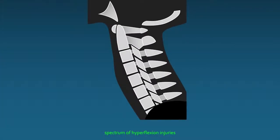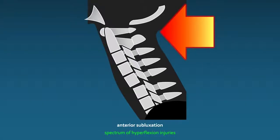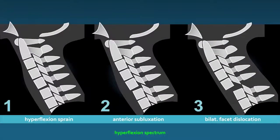Okay, so we have a whole spectrum here again of hyperflexion injuries. We begin with a hyperflexion sprain from a milder force. If the force is larger or continues, we can start to sublux anteriorly. And if the force continues when we push the facets across one another completely, then we wind up with bilateral facet dislocations. So if we compare these three, hyperflexion sprain, anterior subluxation, bilateral facet dislocations, let's see what's going on here. If we look at the facet joints, they're a little bit wide and not parallel in hyperflexion sprain, they may start to sublux in the anterior subluxation, and then they're completely dislocated in bilateral facet dislocation.